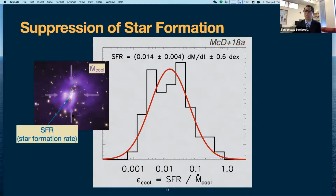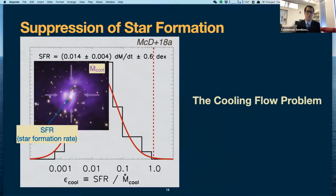And then if we take the ratio between the two, the star formation rate divided by the cooling rate, we would expect the ratio to be 1. So it should be equal between the star formation rate and the cooling rate. However, it's not 1. It actually peaks at about 0.01, so only 1% of all the cool gas coming from the hot gas in the ICM actually cools and forms new stars. So very few stars are formed from this mechanism. Okay, and we call it the cooling flow problem because we don't see the cooling flow, and that is a problem. And the quick answer to this problem is called AGN feedback.